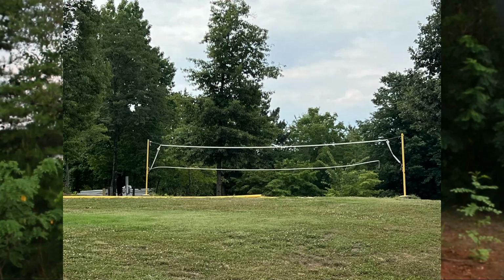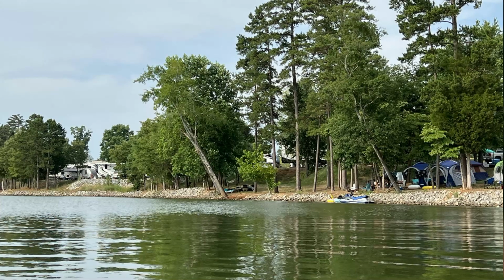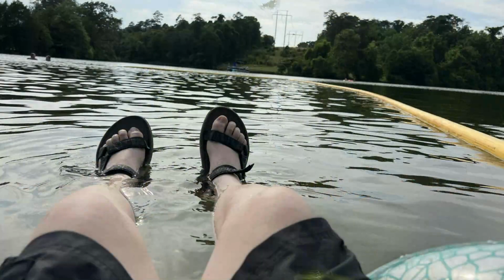One of the best features of this campground though, especially when it's real hot like this in the summertime, is definitely going to be the beach area. It was really relaxing to hang out with my daughter and just cool off in the water. The water was nice and cool. It wasn't that murky, warm water that you get sometimes in the middle of summer around here.